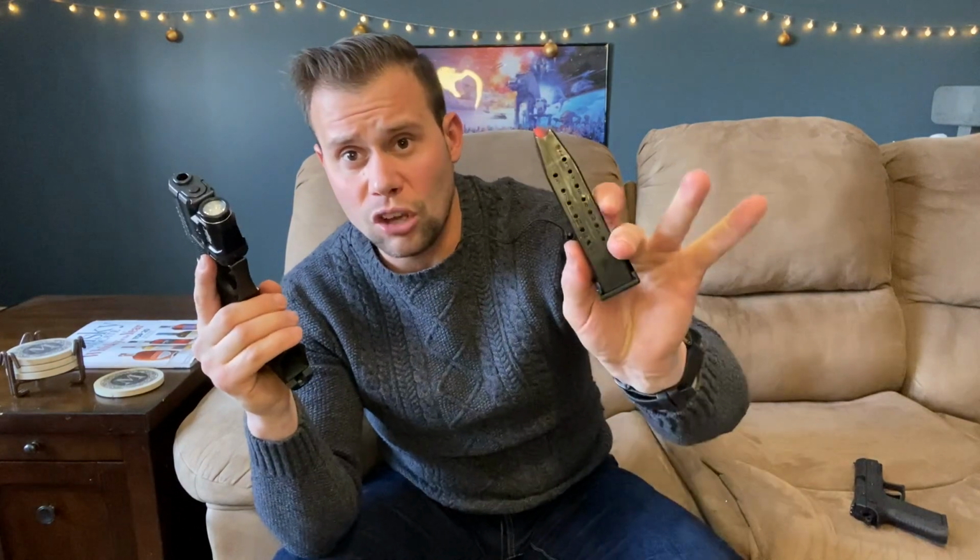Now, we do have replaceable back straps, which is of course a requirement on pretty much any striker fired handgun that's coming out right now. You'd be behind the curve if you didn't have that. Our magazines are 15 round magazines. This will work with CZ P10c magazines, which means that it will also work with CZ P09 magazines, which means you can get 19 round magazines in this if you would like.